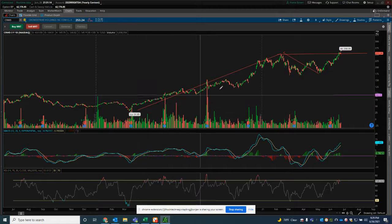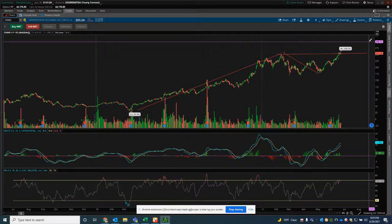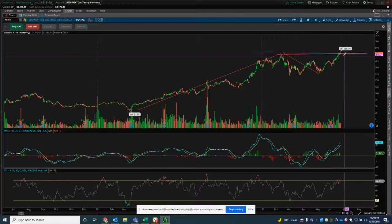almost an extra 250. This is right now at 253. We're looking at this going up to 500 by the end of the year. So that's what we see with CrowdStrike. So jumping in right here wouldn't make the most on your premium, but it's just as safe. I would say like a sell to open right around 250.